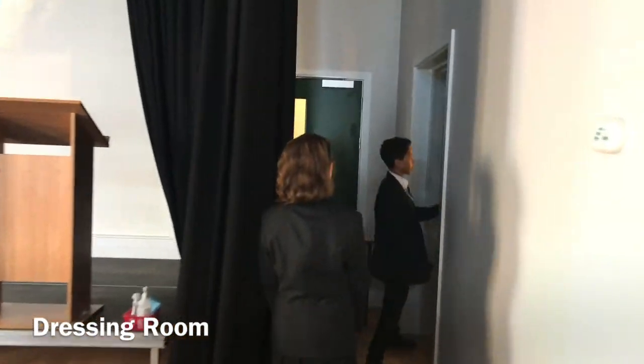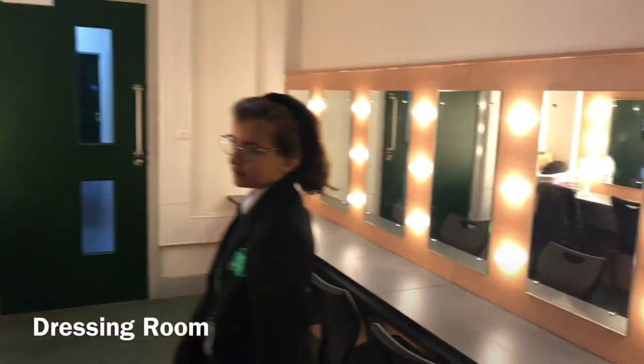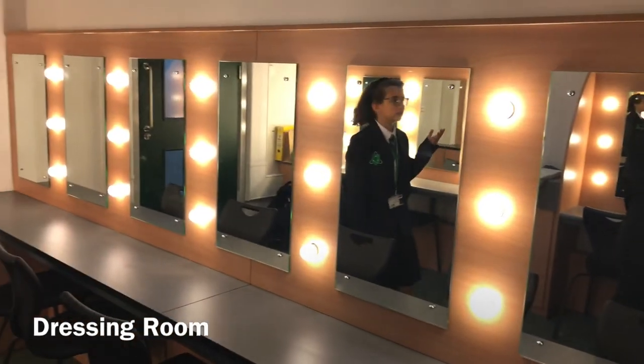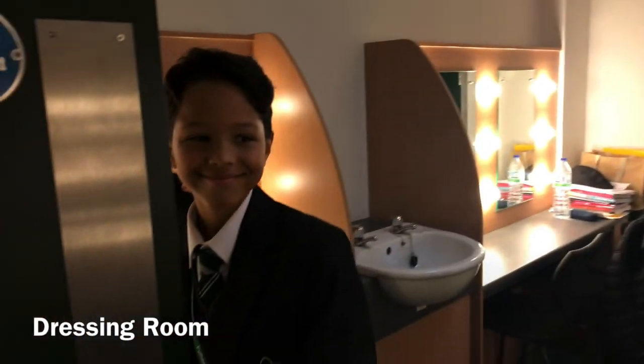So this right here is the changing room where we change just before plays. And we do makeup, we practice, we prepare before.